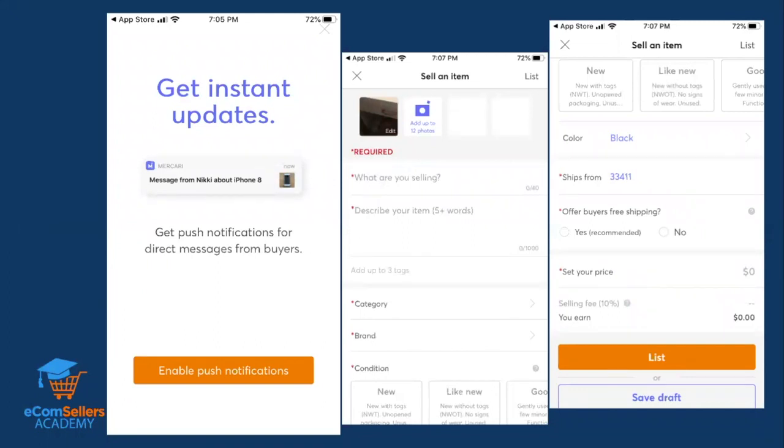And again, regardless of who's paying for the shipping, that'll be done at the time they purchase it if the buyer's paying for it, and it'll be done at the time of shipping if you as the seller are paying for the shipping. So again, they require photos, they require description, and the categories are pretty vast on Mercari.